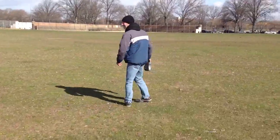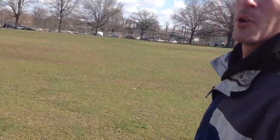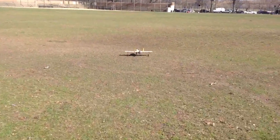Come back here. The heavy wind is what I just did, you know? Coming in, then I had to get it over our heads, and then after it went over our heads, like, a lot of wind today. Very windy, at least 20 miles an hour. A little motor abuse when it hit, but it's alright. Let's see if it still spools up.